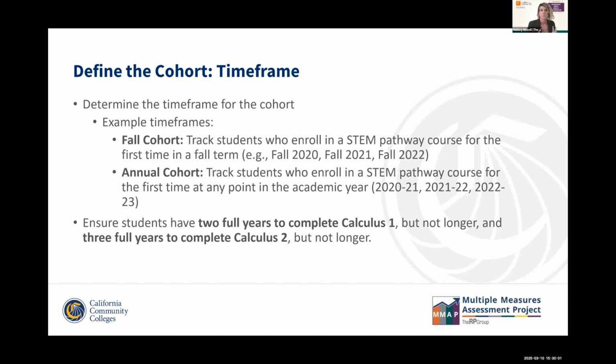So the time frames are outlined in the template as well in the directions. There's two different ways you could do it. You could use a fall cohort where you just track students who started in the fall, and you say, okay, if a student started in fall 2020, I'm going to track them for 2 years. If they start in fall 2021, I'm going to track them for 2 years, and so forth.